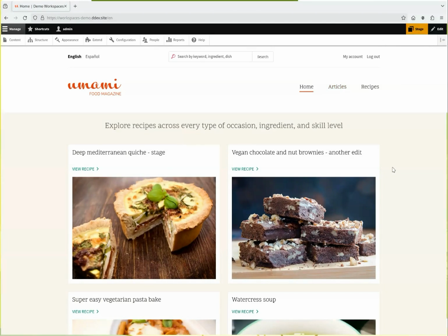Yes, there's some work in progress in the Workspace extras module to support config as well, but it's still a work in progress. It's not impossible though, so it will be available at some point. It does so much.